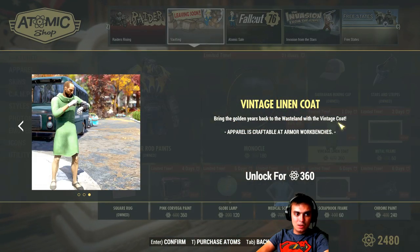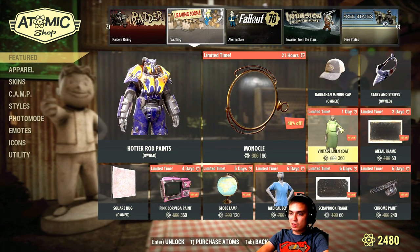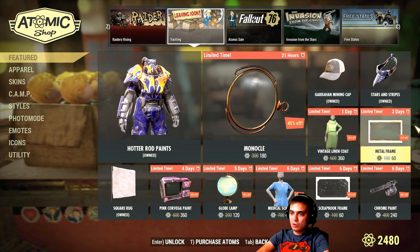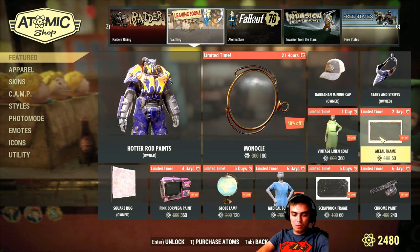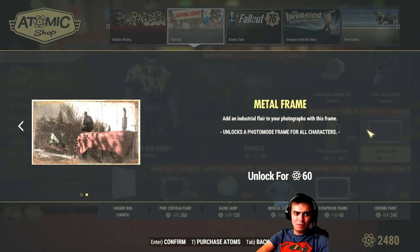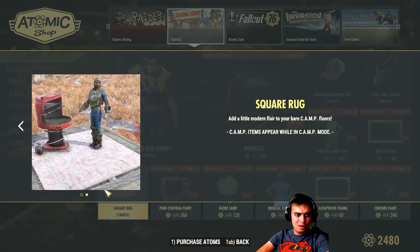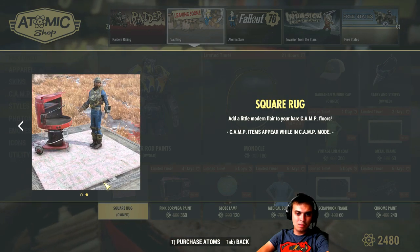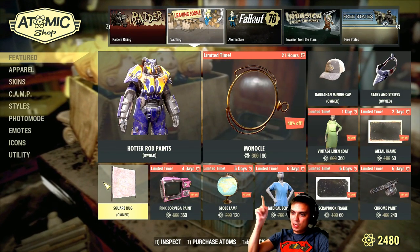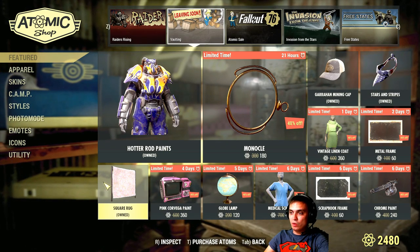Linen coat. Should look good on the lattice. So it goes with 360 atoms, and that goes until the 22nd. So metal photo frame until the 23rd. Well, this is at least spectacular. Okay, so where the hell did I get that? I don't remember buying this. Oh, I remember. I did buy it, when it was Easter, with the Easter eggs and stuff, I think. Anyway, the square rug is going for 40% discount, 180 atoms, and this deal will leave the atom shop on the 24th of August.